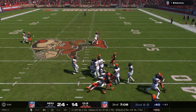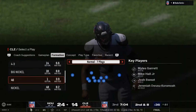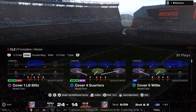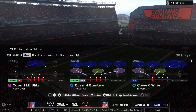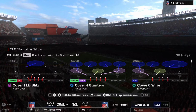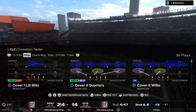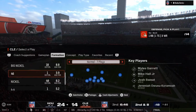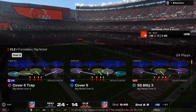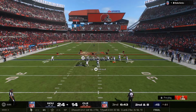His drive will start on the ground. He'll be taken down after a gain of 2. Second down and 8.